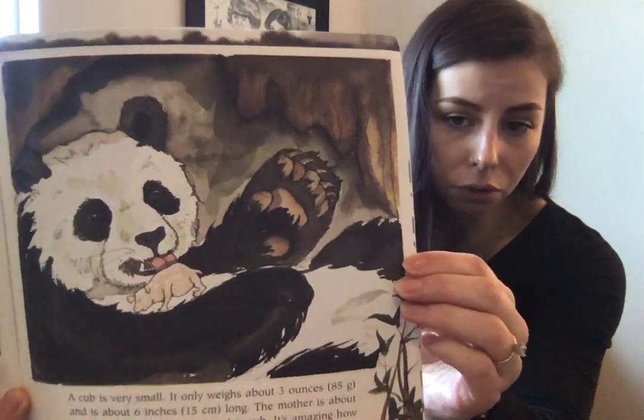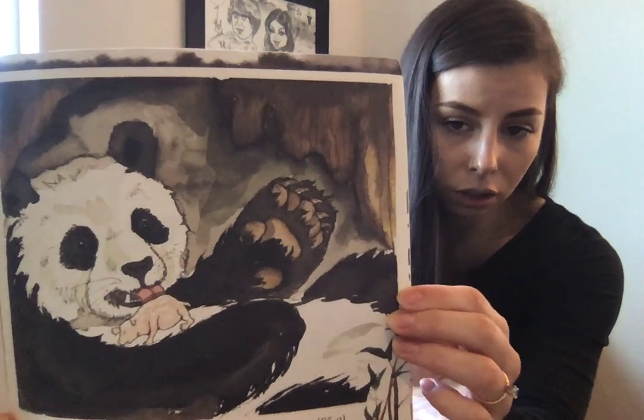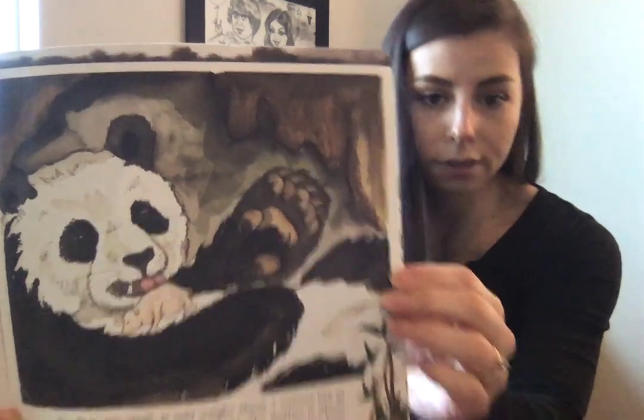A cub is very small. It only weighs about 3 ounces and is about 6 inches long. The mother is about 900 times larger than her cub. It's amazing how gentle she can be. Because she's so much bigger than her cub, huh? So she has to be really careful with it to make sure that it doesn't get hurt. Look how small it is.